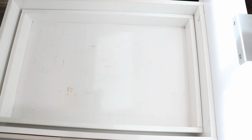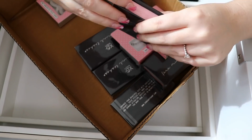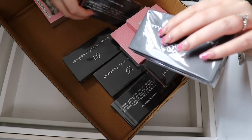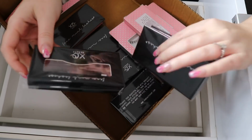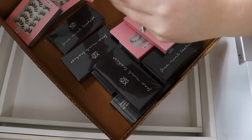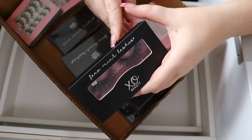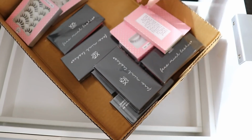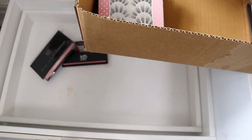So I do have my faux mink styles. Here's some I got before we had lockdown for tutorials. So I've got all these. By the way, there's a new box coming out which looks like this. So we're kind of transitioning into the new box. It's super cute. So you can actually see the style. So I'll just unwrap all these and we'll stick these ones in here.